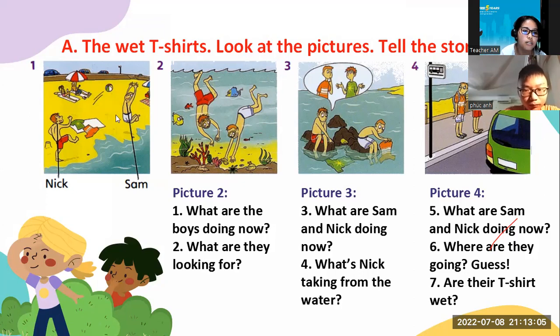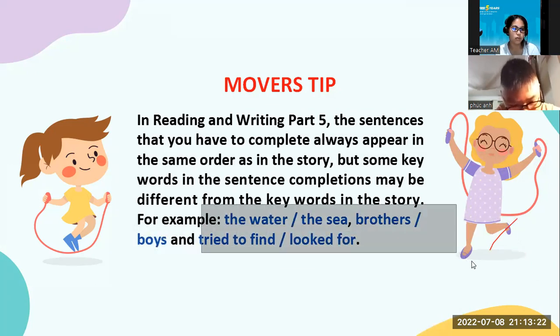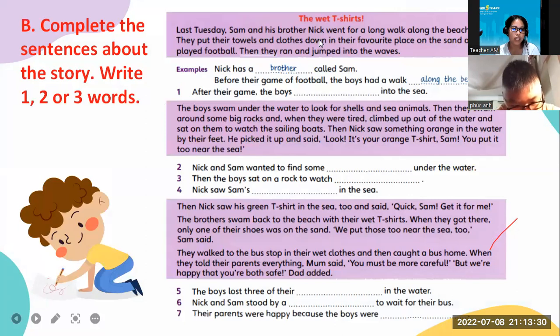So for Reading and Writing Part 5, Anne, the sentences that you have to complete appear in the same order as in the story, but some keywords in the sentence completions may be different from the keywords in the story. For example, the water, the sea, brothers, boys, try to find, or even look for it. Okay, so here, I want you to complete the sentences about the story. You can write 1, 2, or 3 words. Okay, so the wet t-shirts.